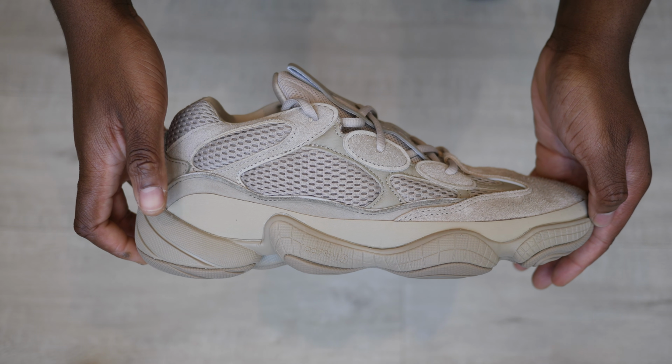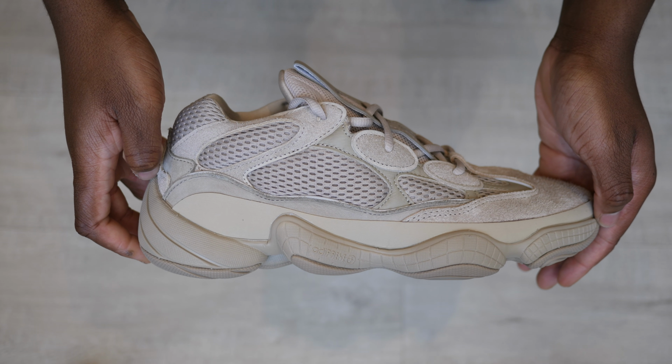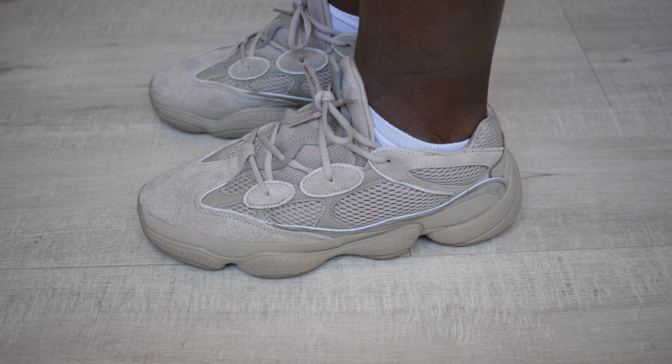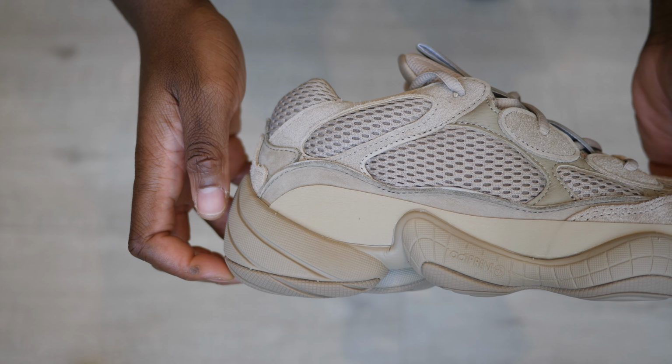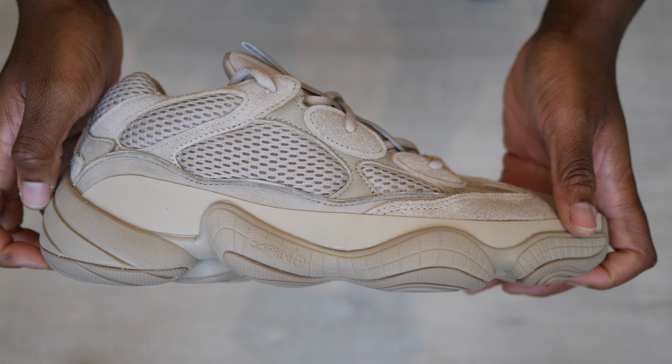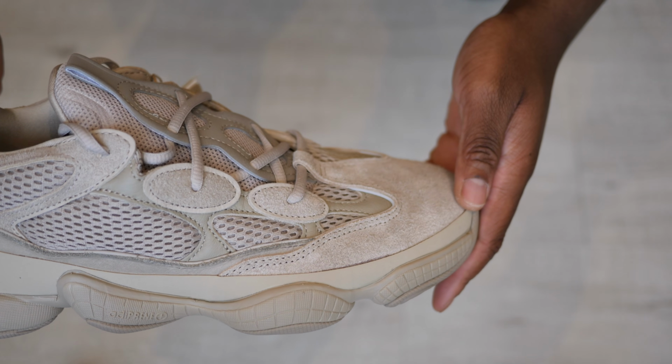Sliding out the box comes with shoes wrapped in beige Yeezy paper, no extra accessories or laces, but we're not here for the box, so let's get right into the shoes. Like its name suggests, this is a light Taupe Yeezy 500, with a tonal look to its mostly suede upper, hits of padded perforated mesh, and synthetic leather overlays.